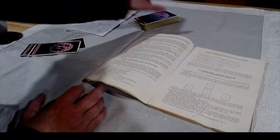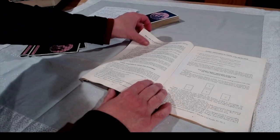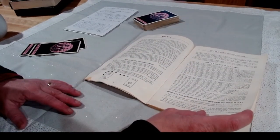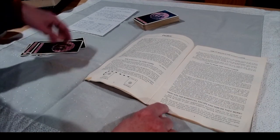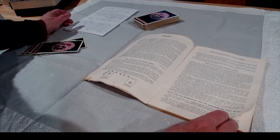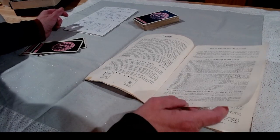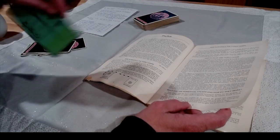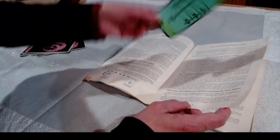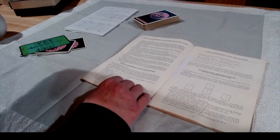So the other thing that this system incorporates is 3 extra ways to number or value each card. One is the dimension. Each card has a dimension, and I think they go 1 through 9. So the upright has a dimension and the reversed has a dimension. And then it will have an alchemical value.